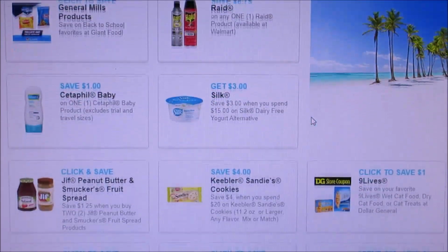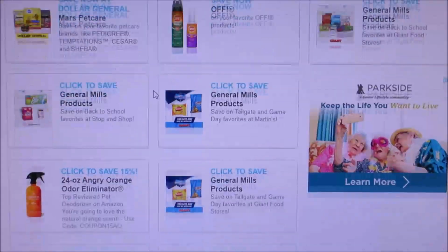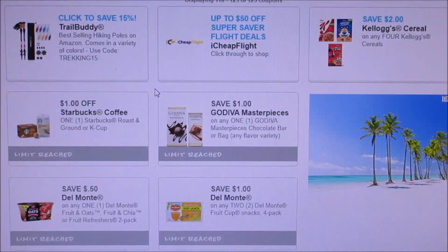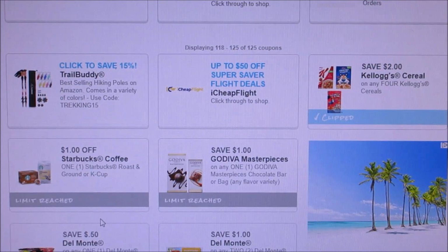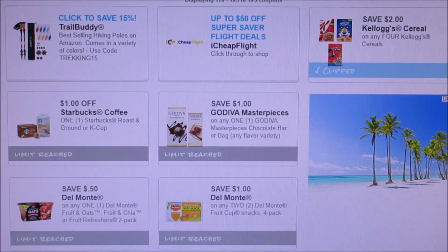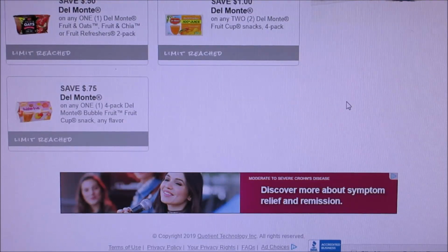And that is pretty much it. Smucker's is still available, it looks like. A lot of ads, so we're just going to go down to the bottom and see what's available. Now they did have a $4 off of 2 Kellogg's. I'm going to reprint that again. Starbucks coffee is still available. Godiva is still available, and then the fruit cups are still available too if you guys want to do those deals. But I just wanted to share with you guys new coupons to print.